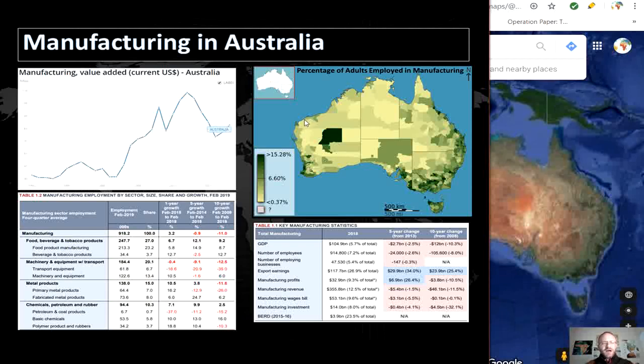Now, if we look at the geography of manufacturing employment, the largest percentage of workers are located in the southeastern part of Australia, where many of the largest cities are located, as you can see here on this map. Now, there are also clusters of manufacturing employment in proximity to Perth, located here in the southwest, and in coastal Queensland in the northeast, located here. Interestingly, roughly 15% of the population in Meekatharra, which is in this dark-colored territory here, works in the manufacturing industry.